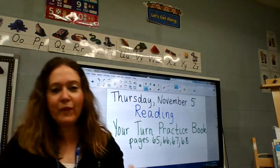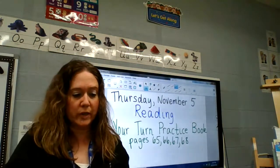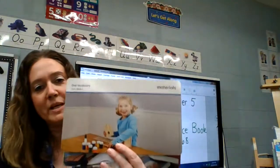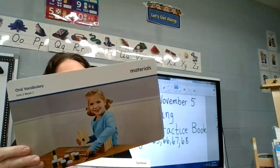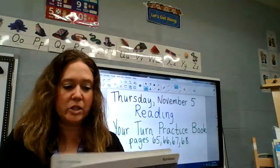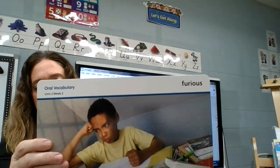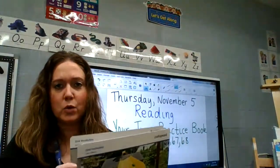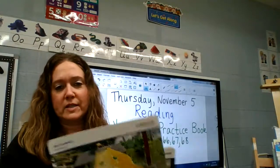I'm going to go over our vocabulary words really quick, too, that we've talked about. The first one, materials. Remember, materials are things used to make something else. The next one, furious. When someone gets very angry, he or she is furious. Hopefully that doesn't happen very often.